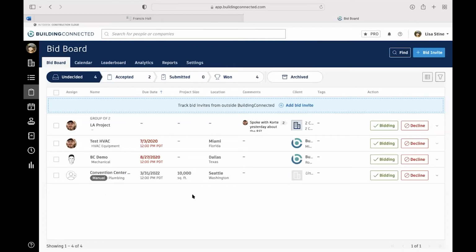I don't have any forwarded bids in here, but if I did, instead of this saying manual, it would say FWD, which would just tell me that that was a bid that I had forwarded in. So you just have insight into how these bids were generated. Again, if it says nothing, it means it came from Building Connected.